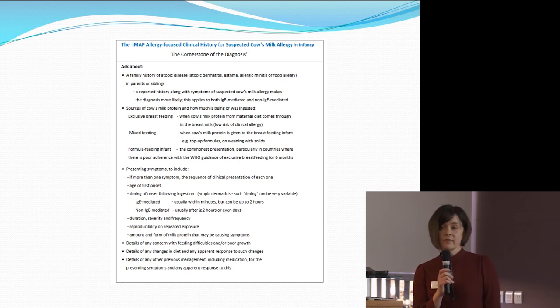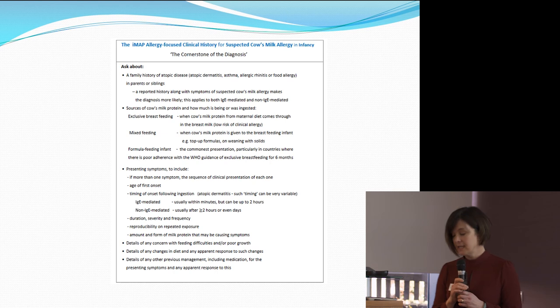Details of any concern with feeding difficulties or poor growth, and details of any changes that they've made and any changes to the symptoms, or any other previous management or medication.